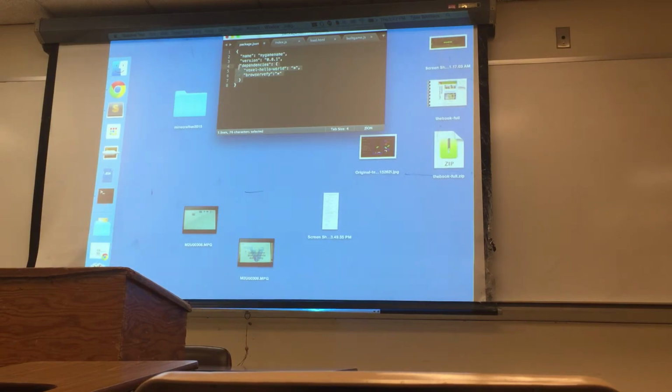You tell it the packages you want. What I wanted was Voxel Hello World, which is a Voxel.js package. And this thing, Browserify. Browserify is really just a nice little tool to help make the compiling of Voxel Hello World easier, and I'll show you what that means. So you go and download this, and you tell NPM, hey, go download Voxel Hello World, and it goes and does that.